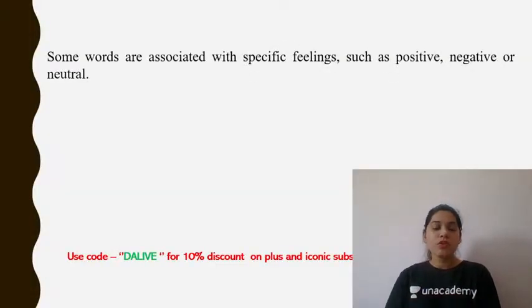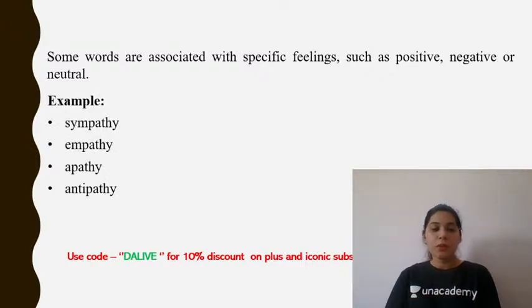Now, connotation of words. So some words are associated with specific feelings such as positive, negative, or neutral. Sympathy, empathy, apathy, antipathy. Now, pathos means feeling or emotion. So, sympathy will be someone like you can sympathize. You can understand someone's problem. Okay, somebody's going through something bad. You can say, yeah, I understand, but you might not have gone through the same thing. You're just consoling. Whereas empathy means you literally understand, you might have gone through the same thing, and then you say, I understand. For example, let's say you have topped the class and the other person did not even pass. So to that person who did not even pass, you can sympathize, right?